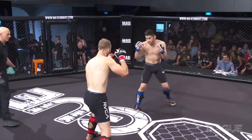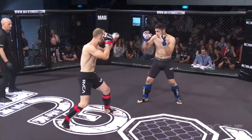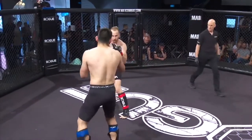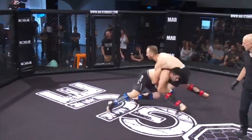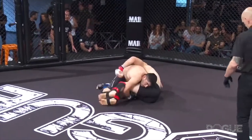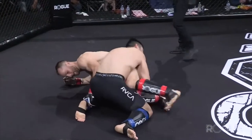So first time tonight we're seeing that orthodox v southpaw exchange. Both guys looking for that outside foot position, looking to let the power side go. Absolutely. Oh, he shoots in on that leg. Look how he dove on that from that high head kick. Brad turned the corner. Oh, he's got the takedown.